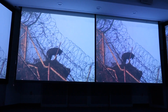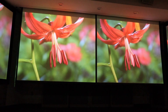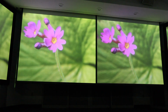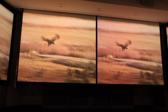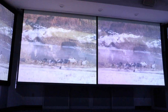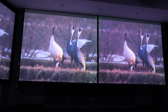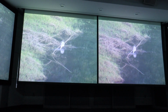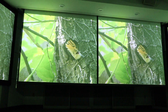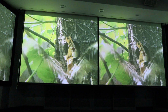The DMZ is a paradise for moose, goats, and wild flowers. Chinese geese to eagles, and rare birds such as white cranes, herons, and black-faced spoonbills. The DMZ is a land of life, where wild animals live in harmony.